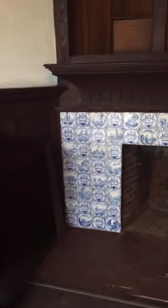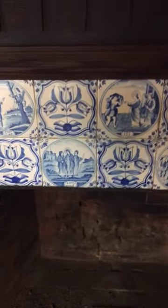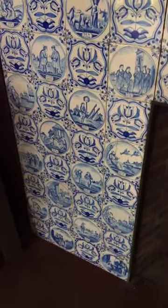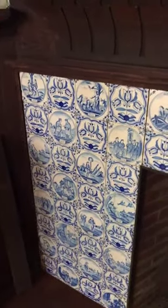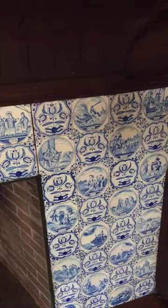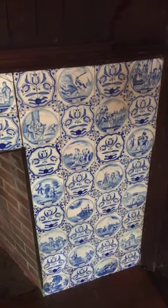This is another fireplace with the Dutch tiles, the Delftware tiles. Most likely, these were put in after the house was built, most likely in the 1870s. The Delftware tiles were out of production between the 1820s and the 1870s, but in the 1870s, they were popular again, had a little resurgence, and were a very big fashion trend.